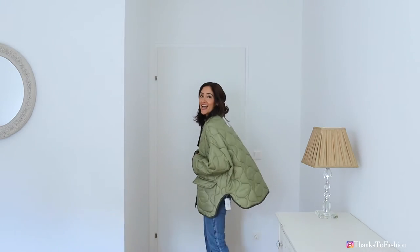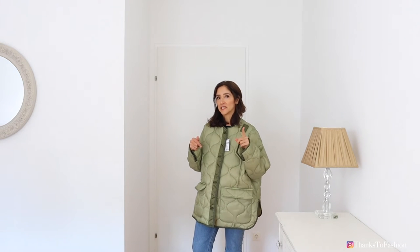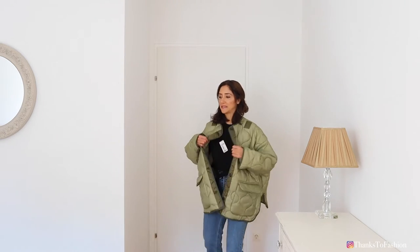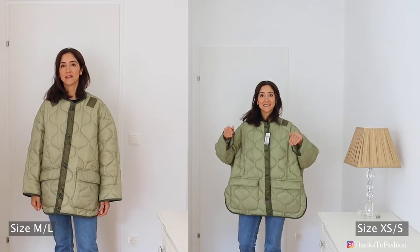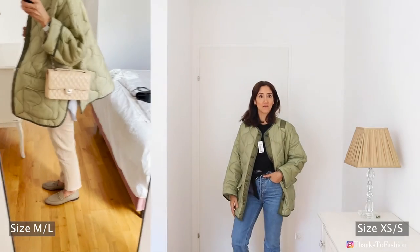So good. And I'm telling you, I don't think that High Street is going to be able to do that. Even though I saw something very similar on the H&M site. I will link that one down below as well. That one was very similar, but I haven't tried that one. I don't know how that one looks on, but I assume that's not very easy to create. Anyway, this one, as I mentioned, the tag is still on because it arrived just a few minutes ago, and I am going to keep that, of course.